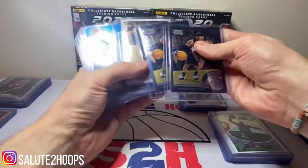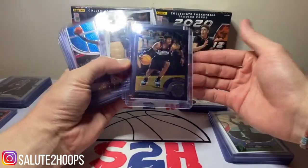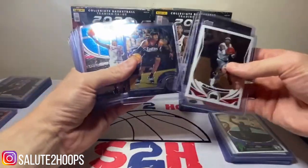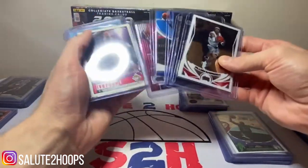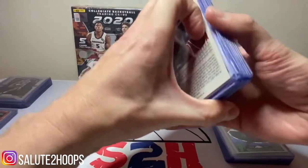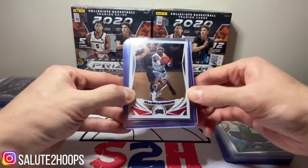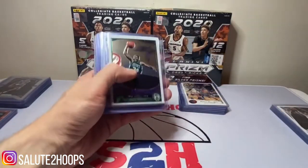Definitely some older Allen Iverson. I mean, we're not talking about first or second years here, but this is the Allen Iverson that I remember when I was a kid, just killing it in the league, leading that awkward 76ers team to the finals against the Lakers, where they got demolished. But cool cards nonetheless. For 10 cents a pop, you can't go wrong.